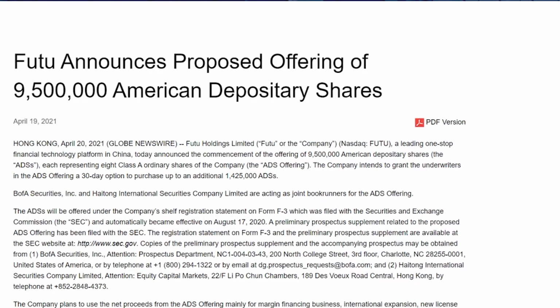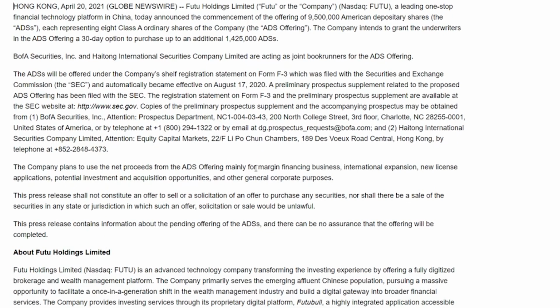And actually, guys, in after hours here, you can see that Futu announced a proposed offering of 9.5 million ADS. Essentially, they are raising more money to fund their operations. You could see here specifically that they're talking about using this money for various things like their margin financing business, which is booming, by the way. People love using margin.